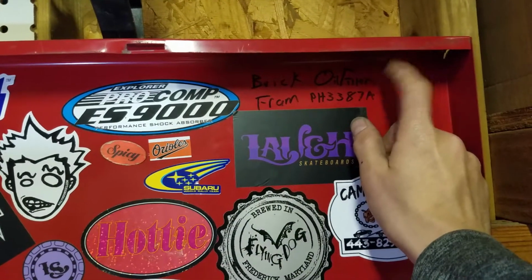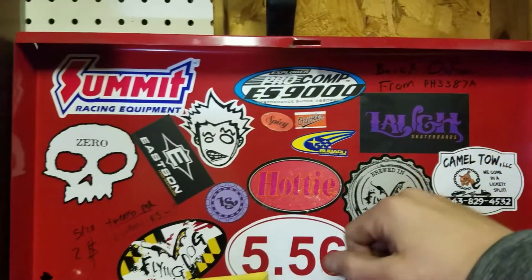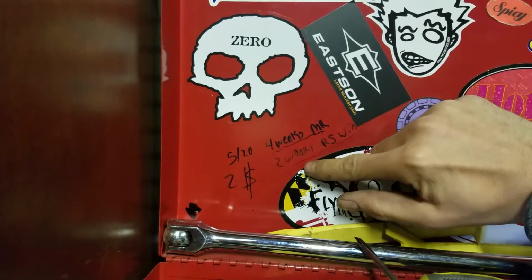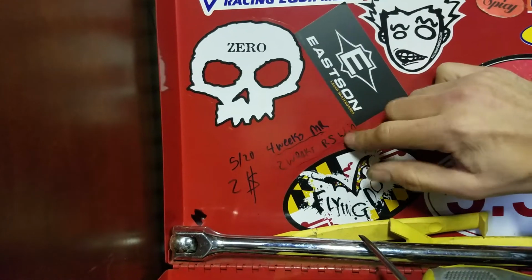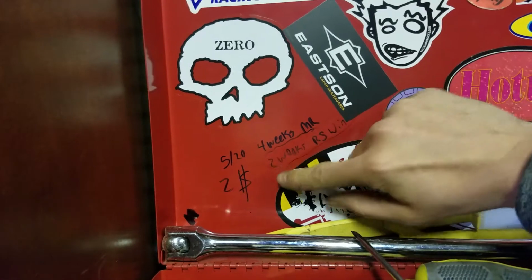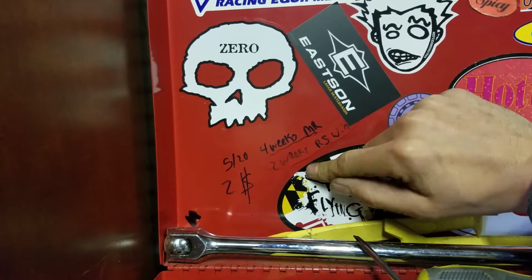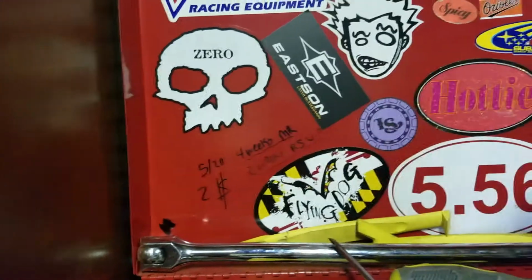Here's the oil filter for the Buick, because that's so hard to look up when you need a filter. Here's a bet that I had with an old roommate. We had a house with a garage, and one roommate had an Audi S4 all torn apart, and we were taking bets on how long it would take him to put it back together. And I said 4 weeks. He said 2, and RS was the winner of $2.